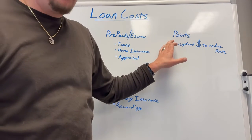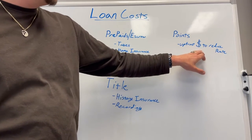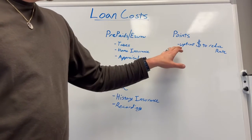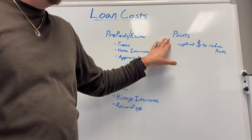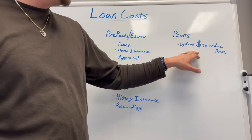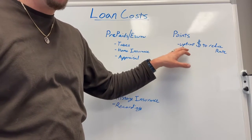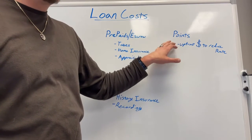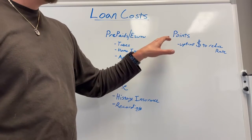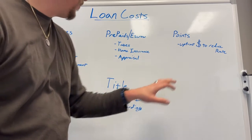Points are an optional fee. Points are basically an upfront dollar amount that you pay to help reduce your interest rate. Again, not all loans will have points. Sometimes it's worth paying a little bit of extra money to get that lower rate, depending on how long you're going to stay in the house. It could save you some more money over the years, et cetera. So that's something that you're going to want to discuss with your lender, whether or not they are charging you points and how much that charge is going to be.